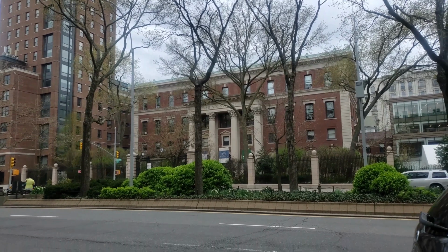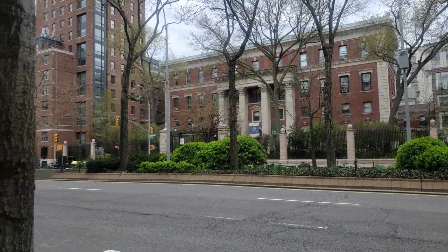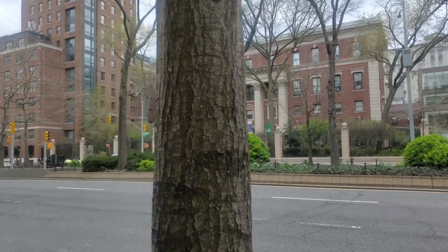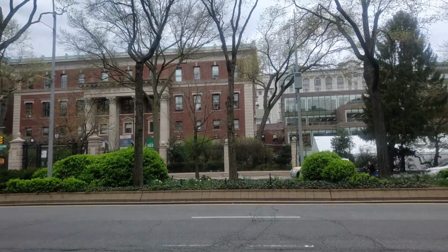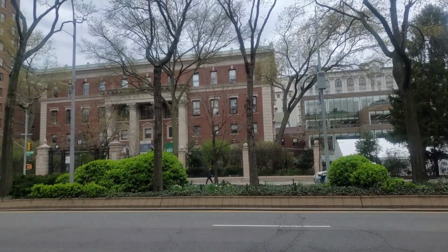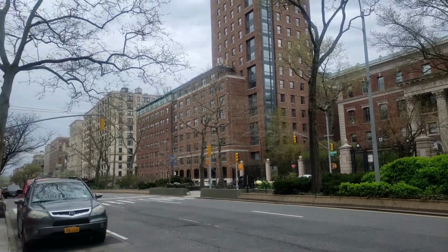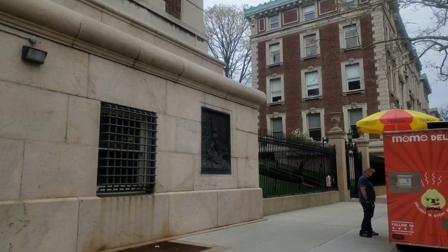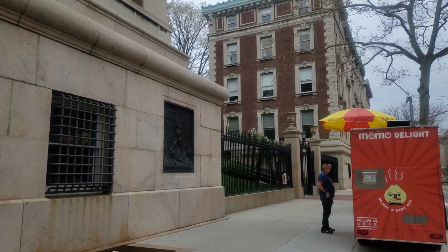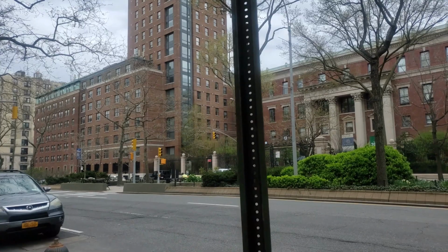A lot of them are used for faculty and staff. And something else I wanted to point out is the building across the street that says Barnard. Barnard has a lot of buildings in this area as well. While not technically, legally a part of Columbia University, Barnard was created in response to the fact that Columbia University did not admit women until 1983. Yikes. So Barnard was the women's college that was affiliated with Columbia University.